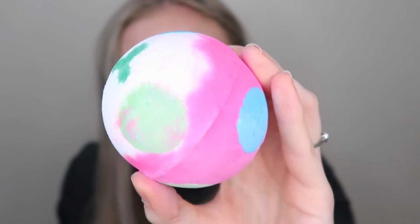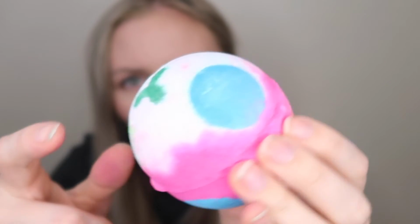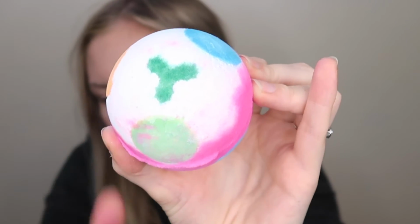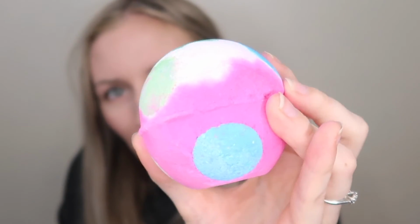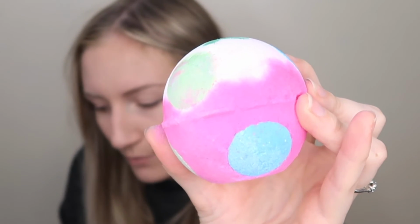I feel like a lot of people would have tried this one in the past. It looks very similar. It's got all the different coloured spots around it, and then it's that mistletoe detail at the top there. But I think it's so good. It's such a good size as well, and this really transforms the way that your bath looks.